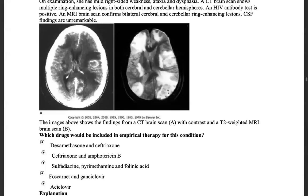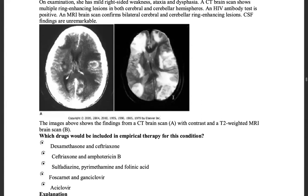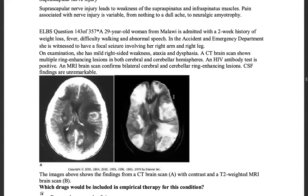Which drug would be included in empirical therapy for this condition? Dexamethasone, ceftriaxone, amphotericin B, sulfadiazine, pyrimethamine and folinic acid, foscarnet and ganciclovir, and the last option, acyclovir.